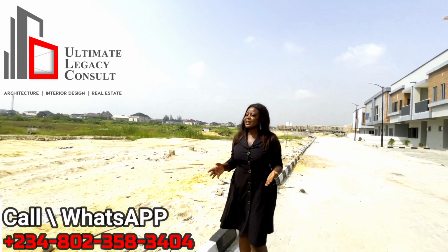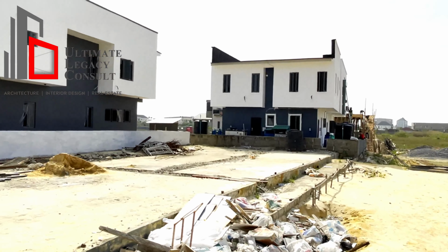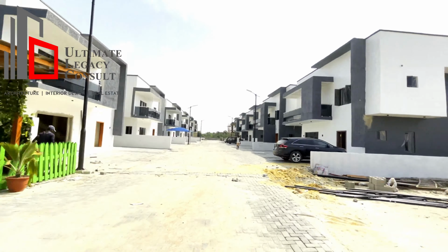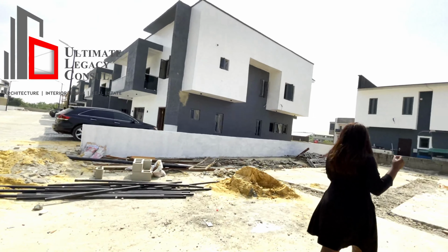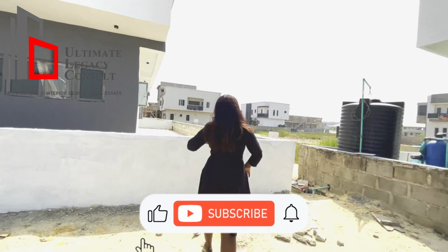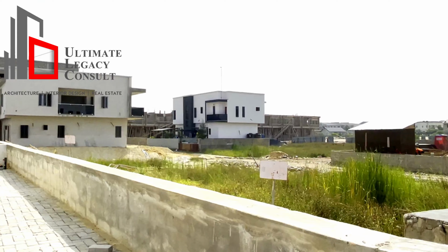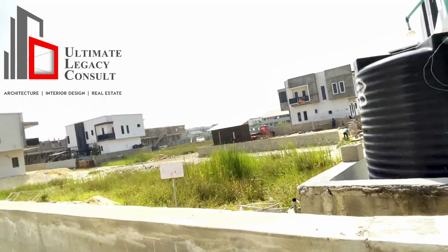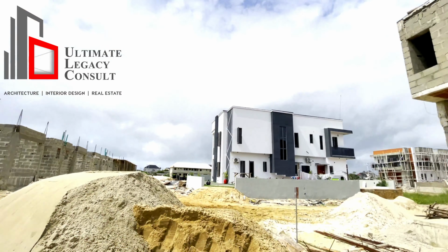The amazing thing is the fact that a lot of clients who keyed into this project are still building their houses. We have a lot of houses that are ready to move in here. So let me show you a few of them. These are a few of our clients who keyed into the land scheme and they've started building. We have a lot of houses ongoing inside the estate. Look at that. The house types and the colors of the houses are different. That's to tell you that we have people who are already building in here.